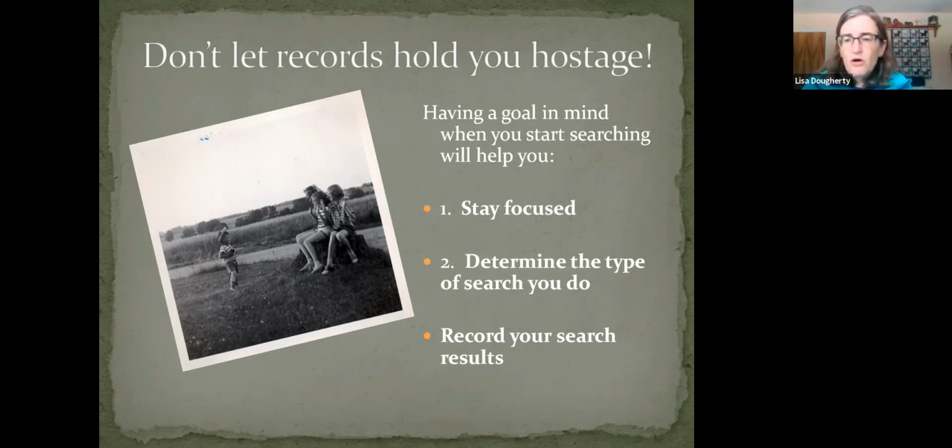So that's a clear goal. If you have a clear goal, it will help you to stay focused. It will also determine what type of search you do. So if you're looking for William Jones's place and date of birth, the census might be a good place to start, because that's going to help you to narrow down his year of birth and the state or country that he was born in. So that's going to give you more information than you would have going in.